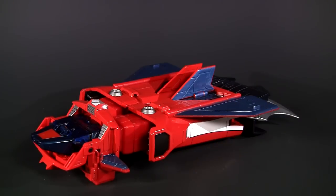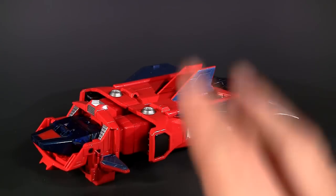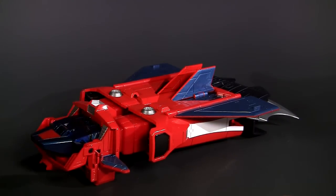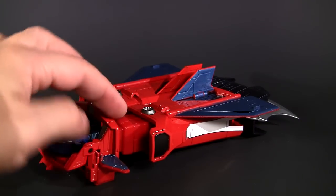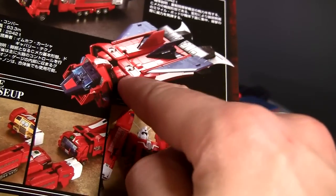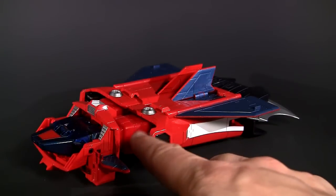Alright, so here's the flight mode for this one. It's a little more awkward, this one than the others. I don't know if I really have the nose right. I can't really find a way to clip that in. I don't want to force it too much because it is making a sound when I push on it. And the legs aren't pushed in all the way. According to the pictures, and I will show you here, the edge of the leg should meet the swivel joint on the leg here, which it really doesn't on mine.